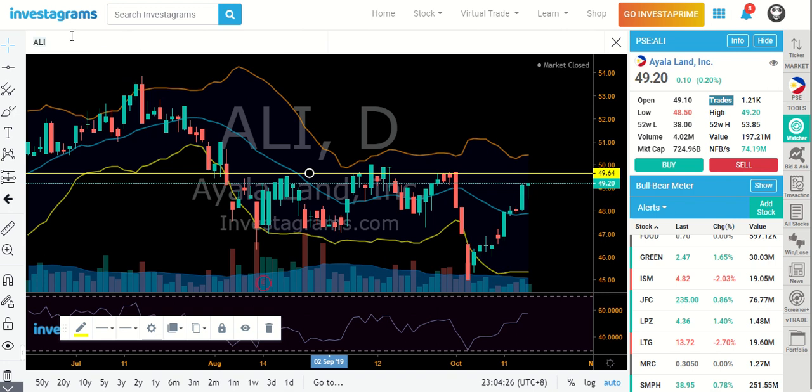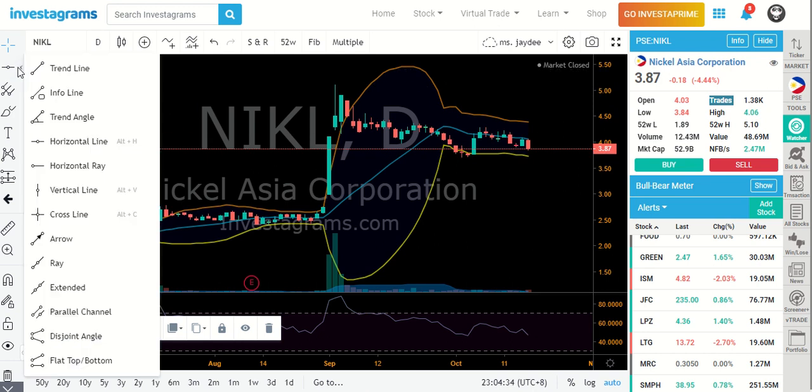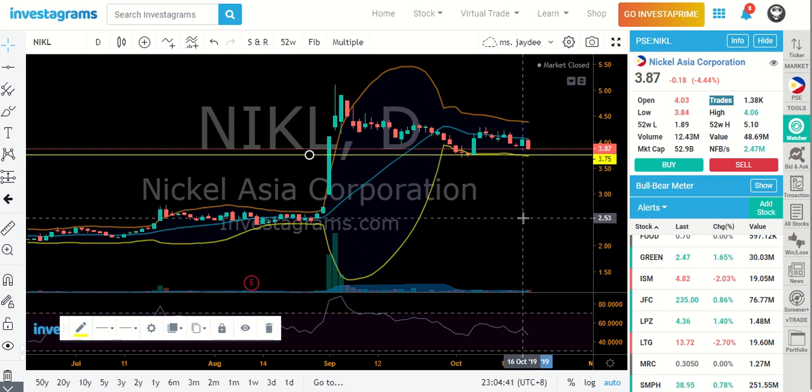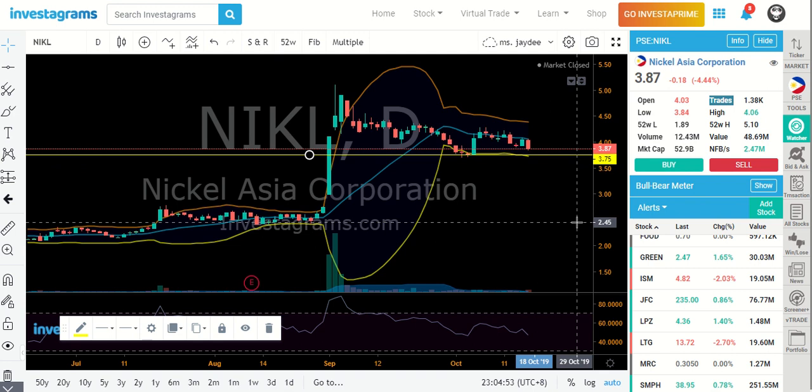Nickel. As for nickel, okay, check because it could still go further down. Check out this area. Maybe we are going to have support. Who knows? It might build a support at that area. If not, then chances are it might go back to where it started, right?